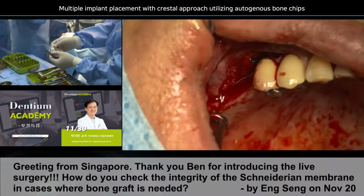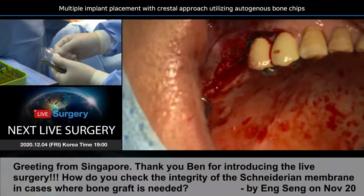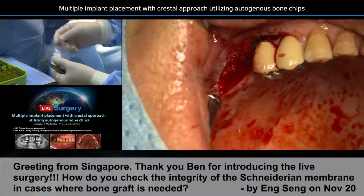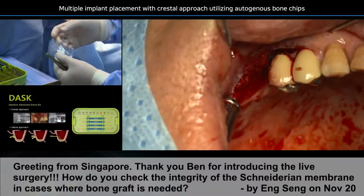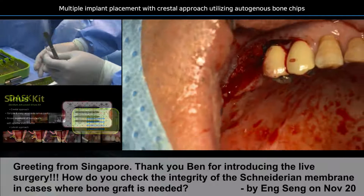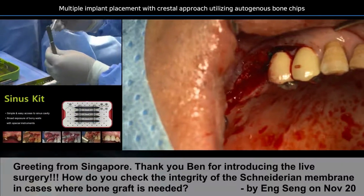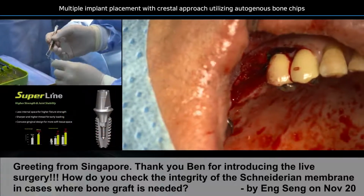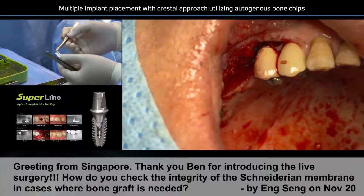So this is the collagen membrane, also very thick and firm. It's not easy to manipulate in the beginning, but immediately after you hydrate it, within 1 minute, it becomes very flexible. So you will have easy flexibility to manipulate. Removing the plastic cover, and we are using this collagen membrane. Okay, there was a very great question from Dr.